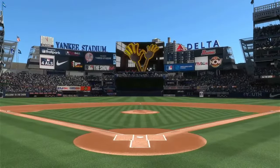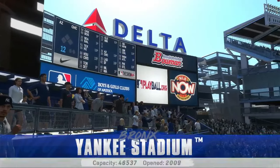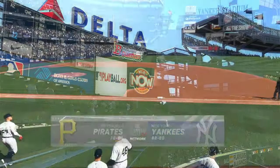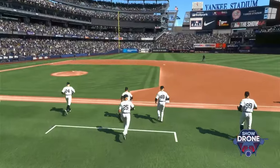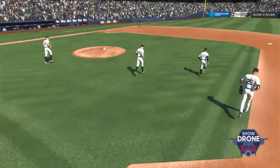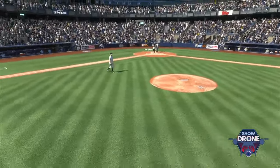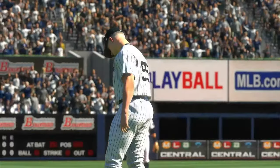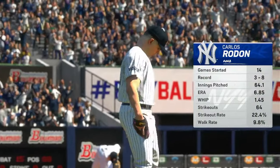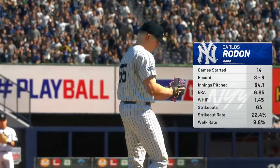Interleague Baseball on MLB The Show. It's the Pittsburgh Pirates taking on the New York Yankees. First pitch coming your way next. Almost ready to get underway. And going to the mound in this one for the Yankees, Carlos Rodon. What do we have on him?